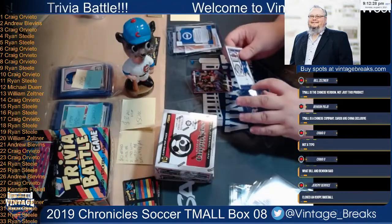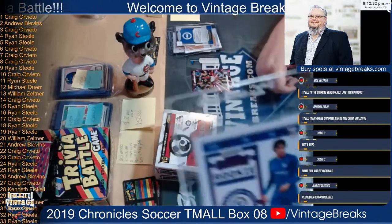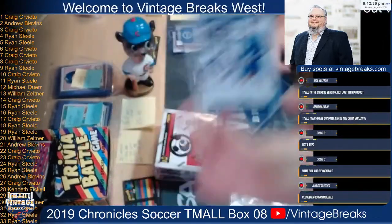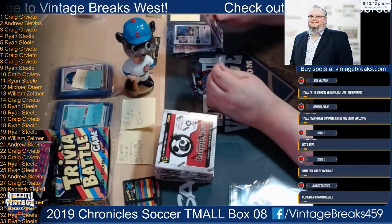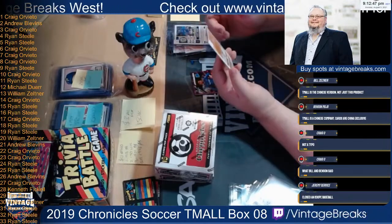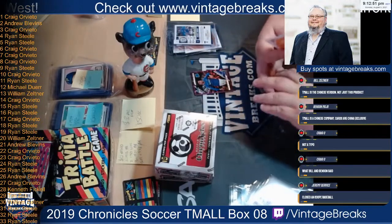Again, guys, let me know if I hit any sort of monster action, because I don't know my soccer. That's for Craig O. Reese James. Well, this is a pretty looking card. John McGinn, press proof, purple lasery looking thing. Spot number 11 for Mr. Steele.